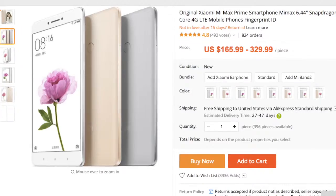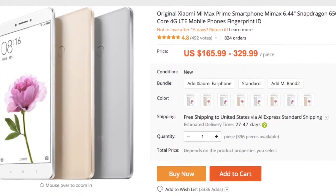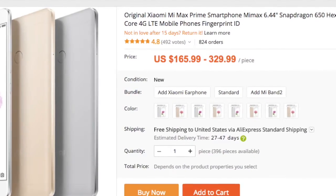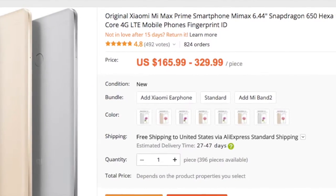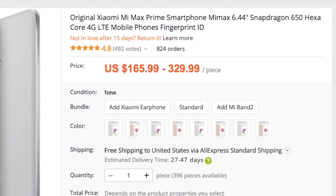As you can see, the dispersion of characteristics is very large, and the price depends on the performance of the CPU, RAM and the amount of internal memory, ranging from $165 to $330.